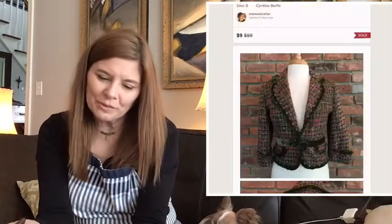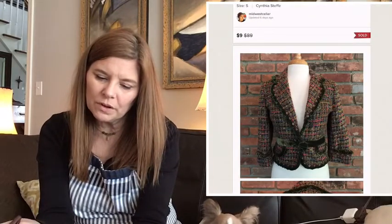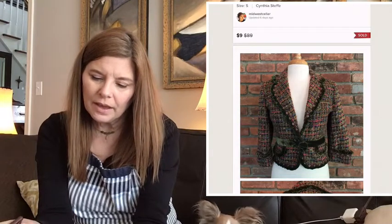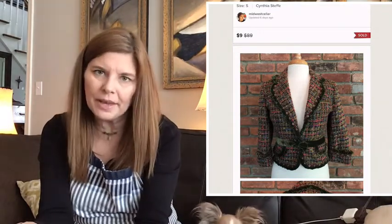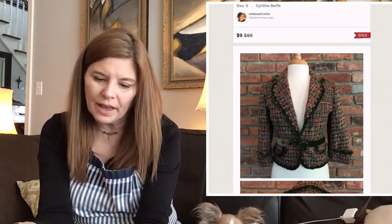All right, item number 12, Cynthia Steffi blazer, wool blend, small tweed. This was really gorgeous. I loved this blazer, and it sat and sat and sat. I've probably had this for 3 years. I sent out an offer for $9, and it went off to Arizona.